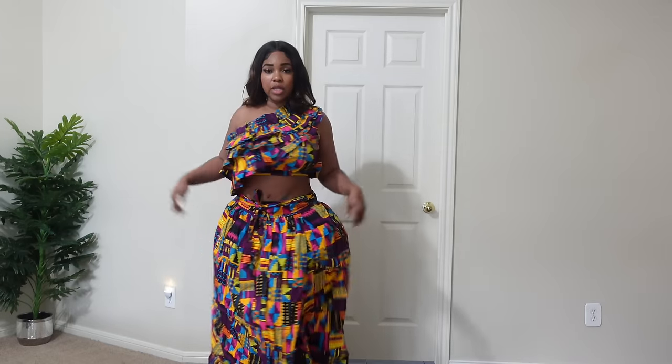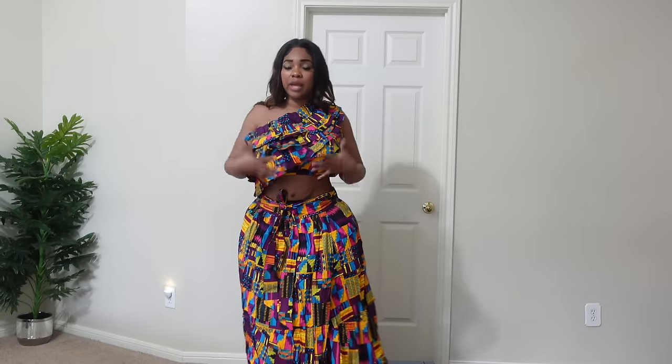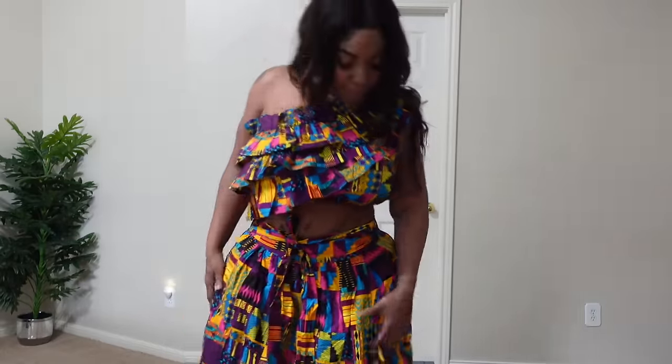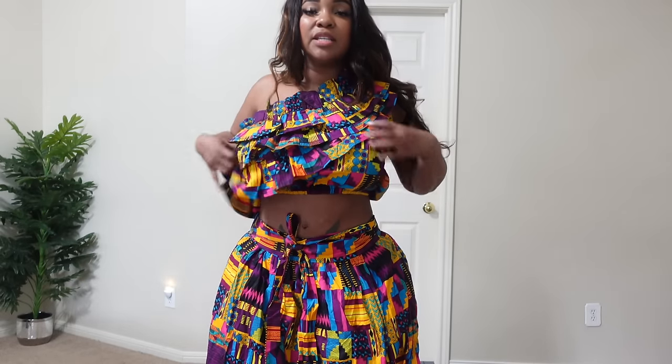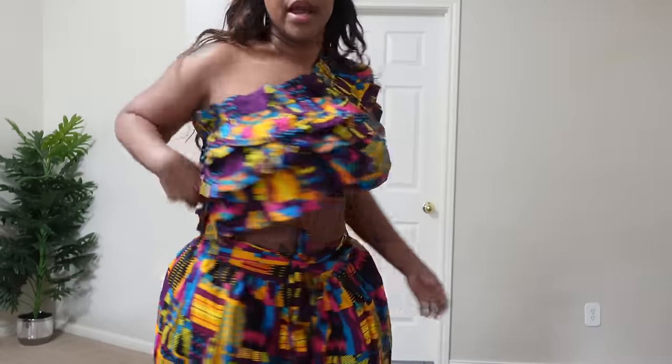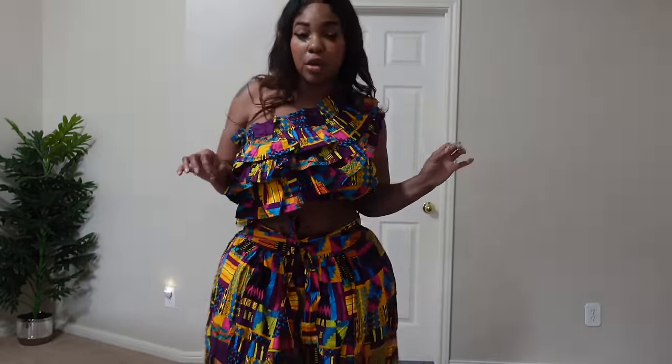So I mean, the only thing that is showing is your stomach. Everything else is covered up. They're both in a size extra large. I probably could have sized down to a size large in both of them, to be honest with you. Definitely the top, just because it's a little bit loose on me, but extra large is not bad. I could just pin it on the side, but I think a large, if you're my size, definitely go with the size large.